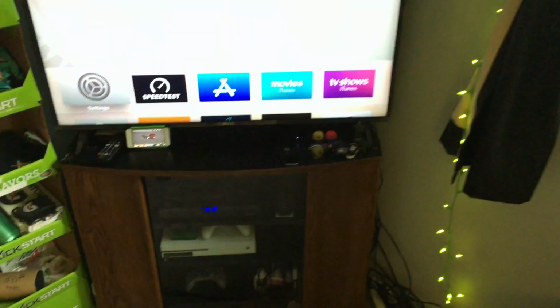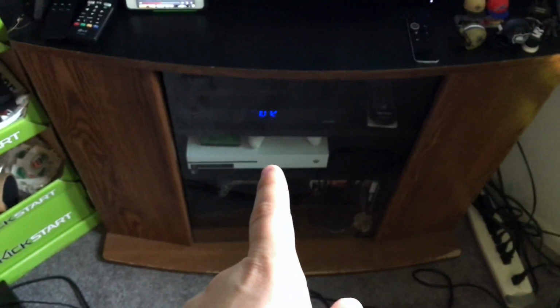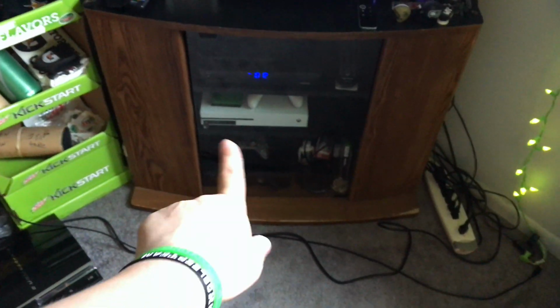So then I have a 4K LG TV. You can't really tell, let me try and zoom in. You see where the little dot is there? I got a 4K Apple TV hooked up to it. I got an Xbox One S, Spectrum cable box. I got an Xbox 360 down there, which again, it's kind of hard to see because it blends in.